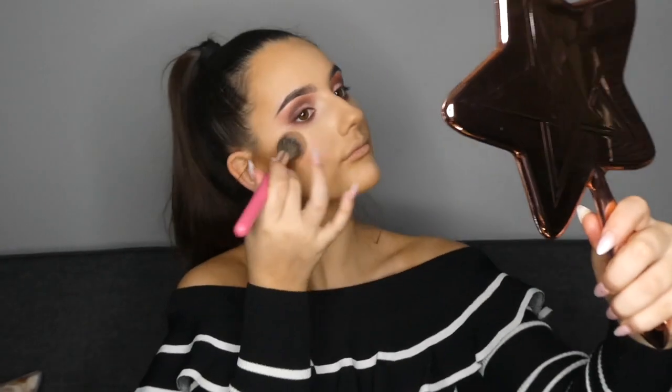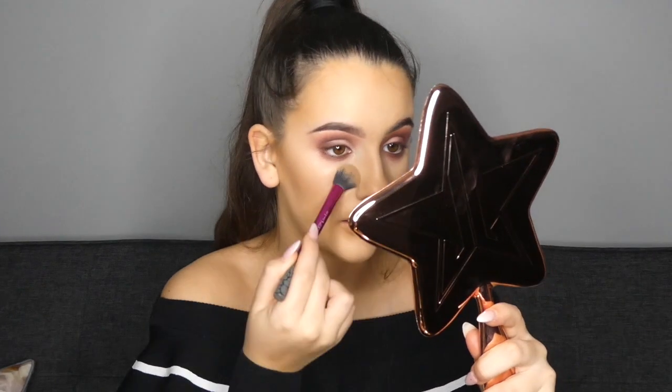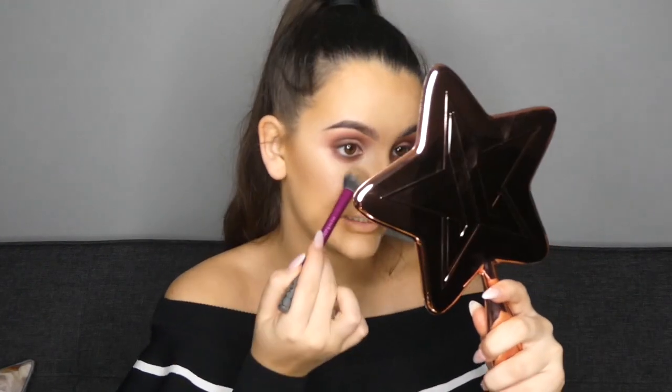Let me just turn the brightness down a little bit. It is really pretty. We'll just see how that goes. I don't know if it's going to be a little bit cakey. We'll see. But anyway, now we're just going to be taking the Maybelline Fit Me powder and setting just where I applied the concealer. And I mean just where I applied the concealer.